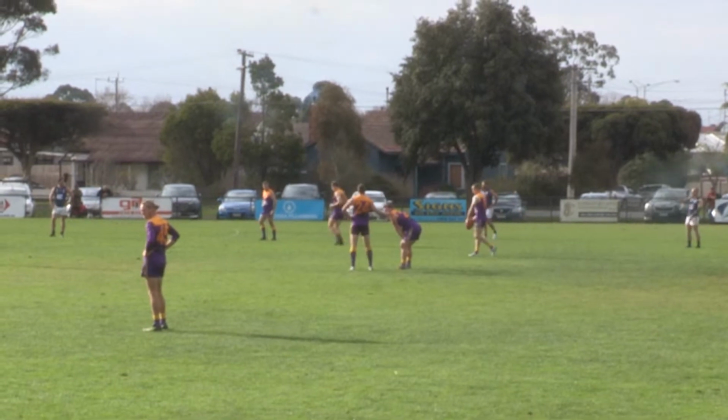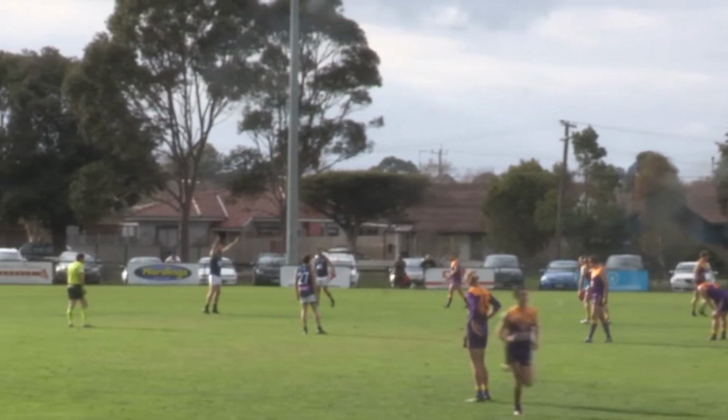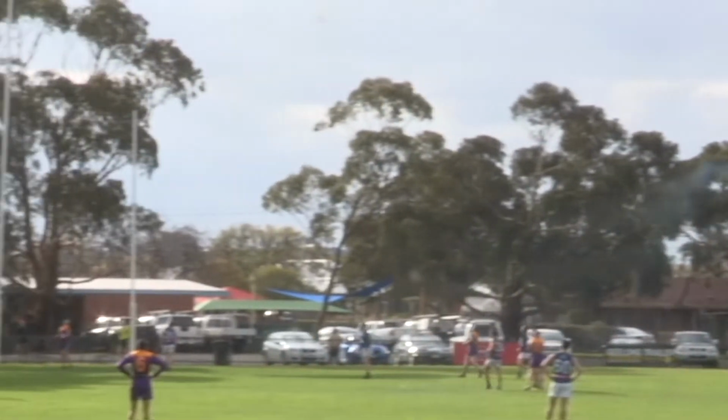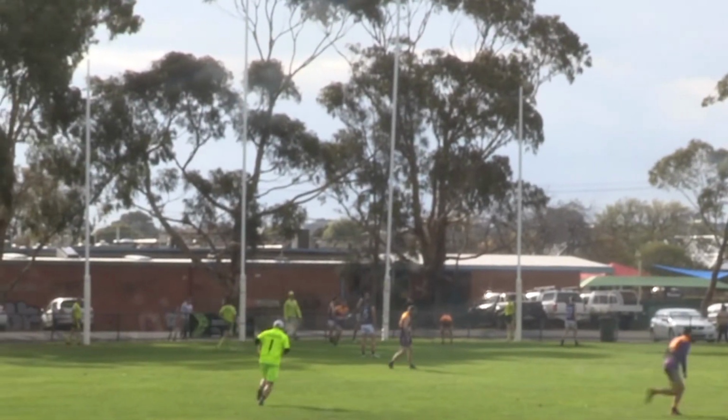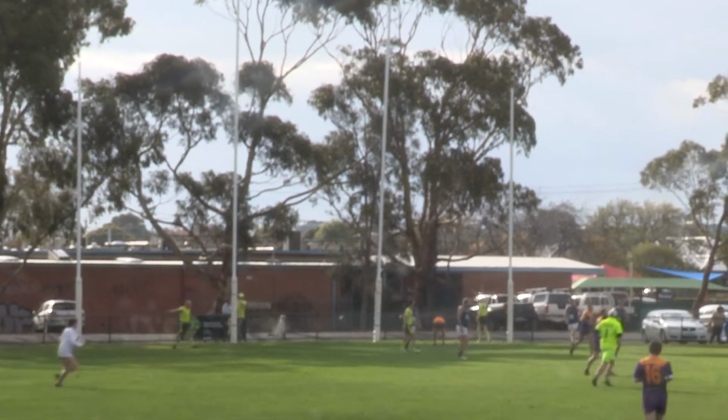Sam Jacker running past the handball. You're kidding yourself, Sam. Well, you are, but he's one that could do it. Yeah, but Davis goes to the right foot kick, and he could do it too. Look at that. Look at that. Straight through the middle. Paul Davis, his first of the afternoon. Fourth for the home side.